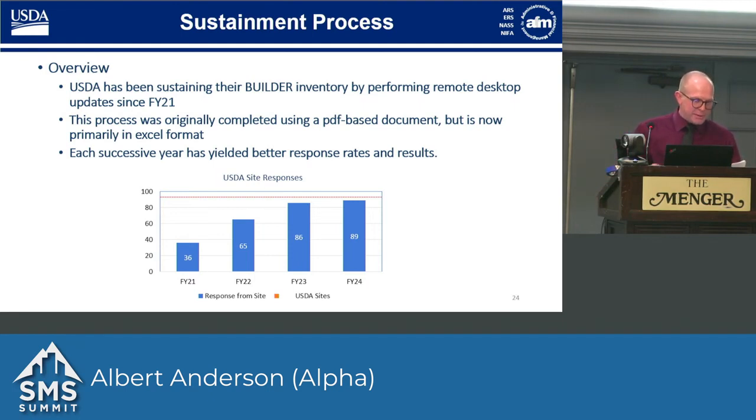All right, so this first slide. USDA did all their initial Builder assessments between 2015 and 2020. They did the last initial assessment at that time. They have been doing Builder database updates via desktop updates since 2021, and we've been assisting them with doing that since then. The original form we used to do that was a fillable PDF form. It was kind of not user-friendly. We have since moved to an Excel format that is much more accurate and user-friendly for them to fill out and get the information back to us to update the Builder database.